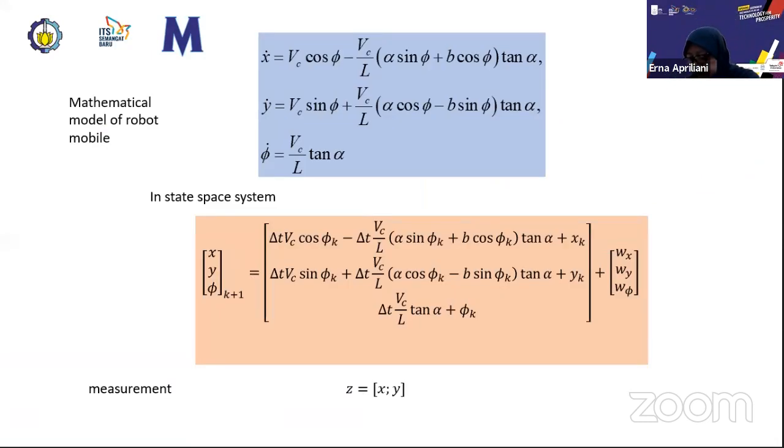I'm sorry. Okay. So for Kalman filter, we must have mathematical modeling. Here, this is the mathematical model of the mobile robot. The mathematical model can be written as a state space system. On the other side, we must have the measurement data. So for Kalman filter data assimilation, we must have two things: the mathematical model like this and the measurement data.